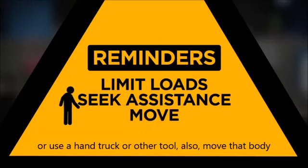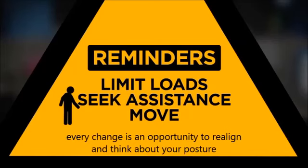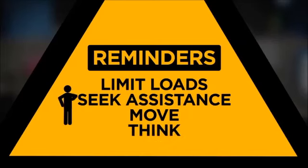Also, move that body. If you stand up a lot for work, sit. If you've been sitting, stand up. Every change is an opportunity to realign and think about your posture.